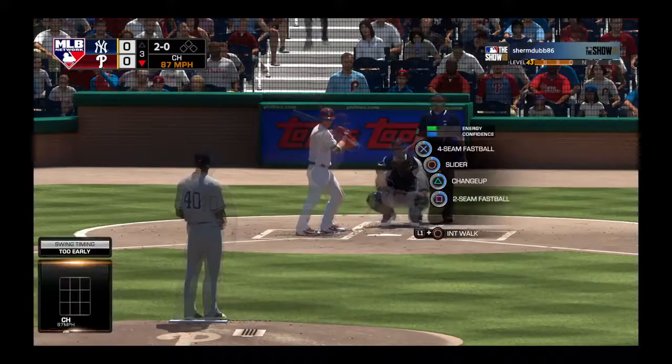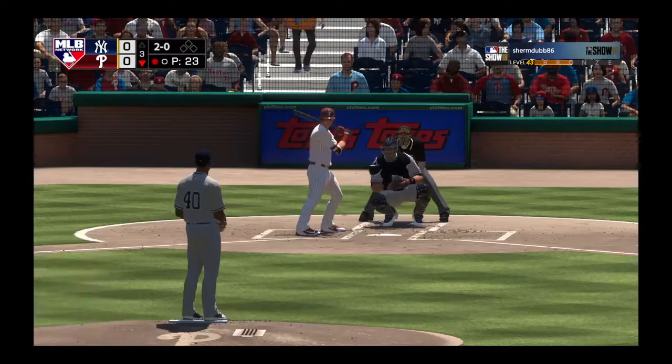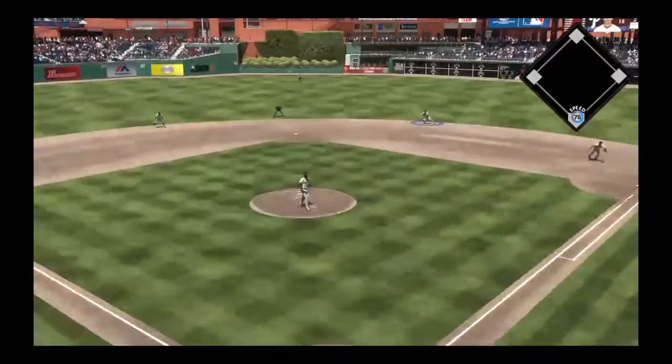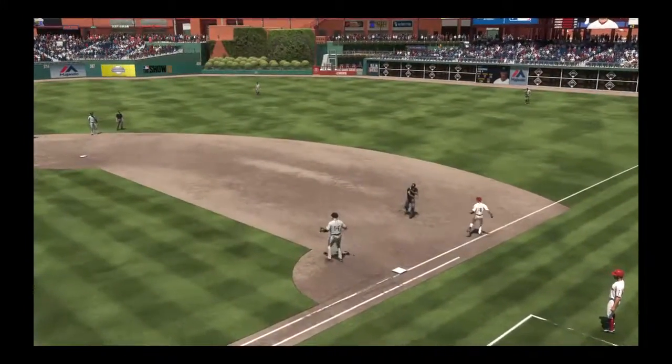The 1-0 is looked at for ball number 2. That's a great job of keeping your hands back. You could tell he was totally fooled. His hip started leaking a little bit, but he was able to stay strong enough with his hands not to overcommit. Ground ball sent back up the middle. Throw, and he's called out on a close play at first.